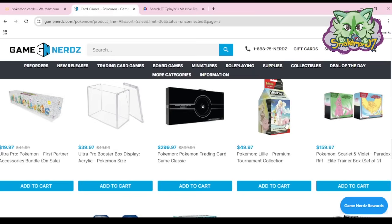I mean, Lily's still here for $50. It's been here forever. There's probably no rush at all. I guess nobody really needs the Lily anymore. It is only 6 packs. I think it is a decent 6-pack lineup from what I remember. And then the Lily promo probably has $5 in value.